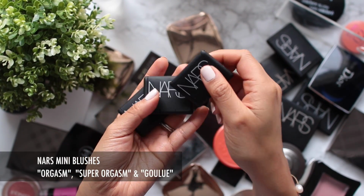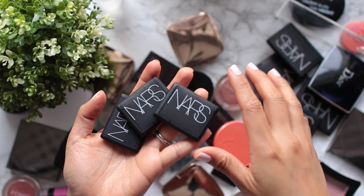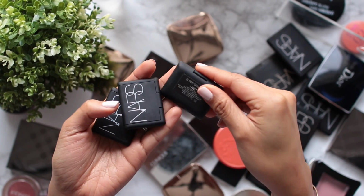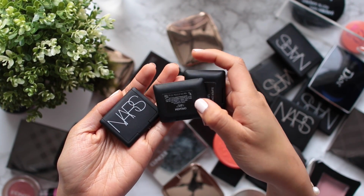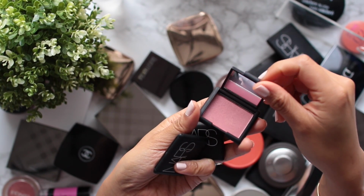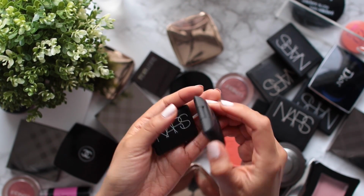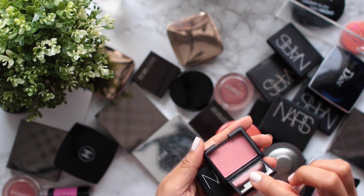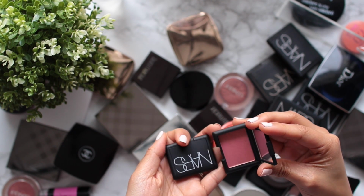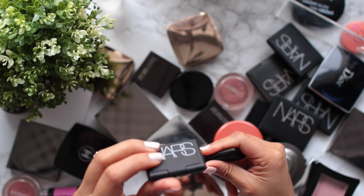For some reason, I have a bunch of these mini NARS blushes, and I freaking love this cute little packaging. They're the same size as an eyeshadow, but these are actually blushes. I am only going to keep one of these. I'm going to keep this one here, which is Gulu. This was a VIB Rouge gift. The other two, one is NARS Super Orgasm, looks like this, and the other one is just regular NARS Orgasm, looks like this. I actually might keep NARS Orgasm, but Super Orgasm I'm definitely going to say goodbye to.